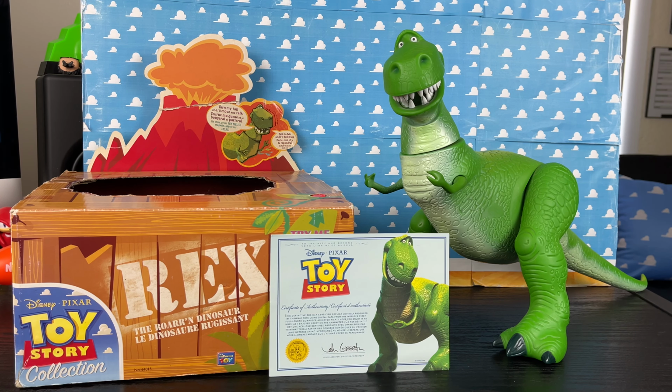Hey howdy hey partners, today we're going to look at an OG review of the Toy Story Collection Rex Cloud Pattern. Let's get into it.